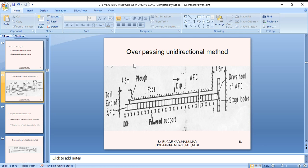It is a simple figure. The cross symbols are the power supports, not 100, there along the face in between the gate roads, and the plough is on one side. Once you start at the drive head, it moves to this side. The second time it is not there, because you have to advance and get ready for the next cut. This can overpass in the direction of the method of cutting.